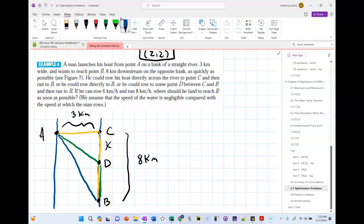Now, what quantity were we trying to find here? I guess it was as quickly as possible. So we're trying to minimize. What quantity, though, if it's quickly as possible? If I say do it quick, how am I going to measure you? Time. Yeah. So time is what we're wanting to measure, what we're wanting to minimize.